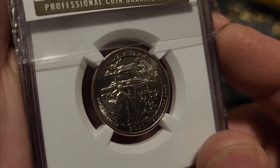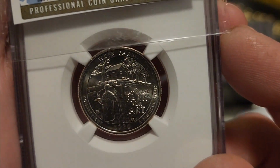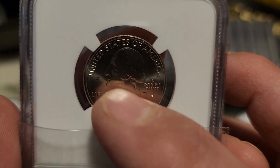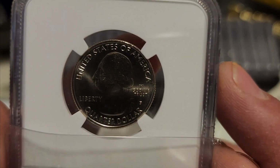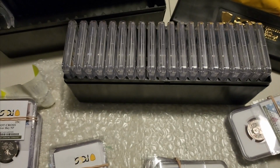Then you got this one, the other Philadelphia. So not really seeing anything major on the reverse. On the obverse, again, got some marks on the cheek. A little bit too many. Got a couple in the hair. So just, I guess, too many marks on that one for them to cross.